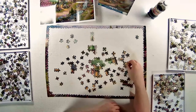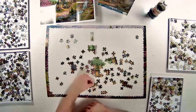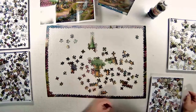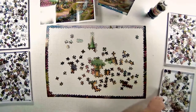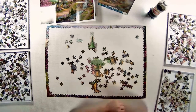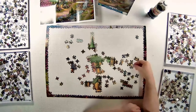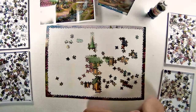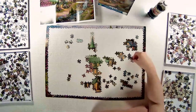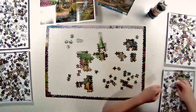So let's talk about the strategy on how I built this. I started with the roof of the chapel. It is a particular green shade, along with the little windows and such. And that led me to build the other homes in the background of the image. From there, I found that the pink, lavender foliage and plant life was next. And then I did something very uncharacteristic.